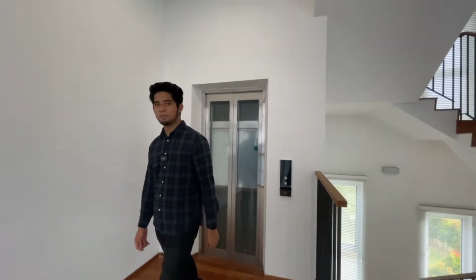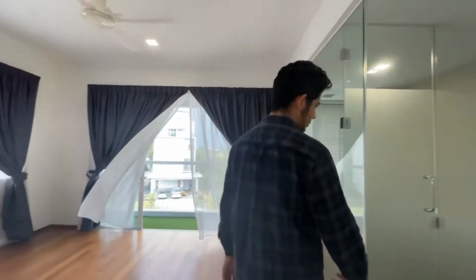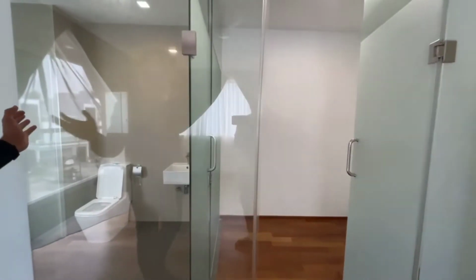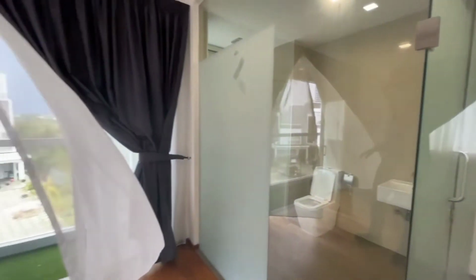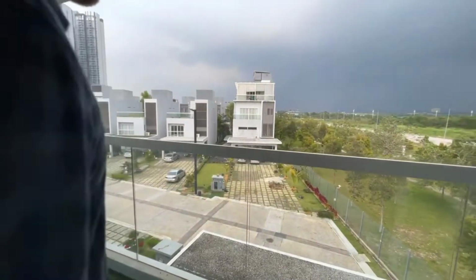Now we are at the third floor, and this is another bedroom. It has its own walk-in wardrobe and a bathroom. And over here we have a balcony overlooking the porch.